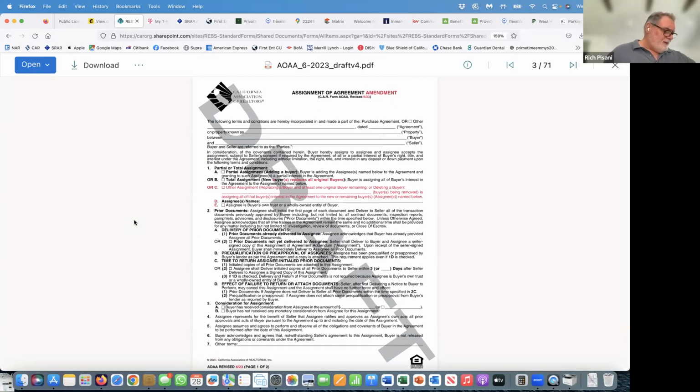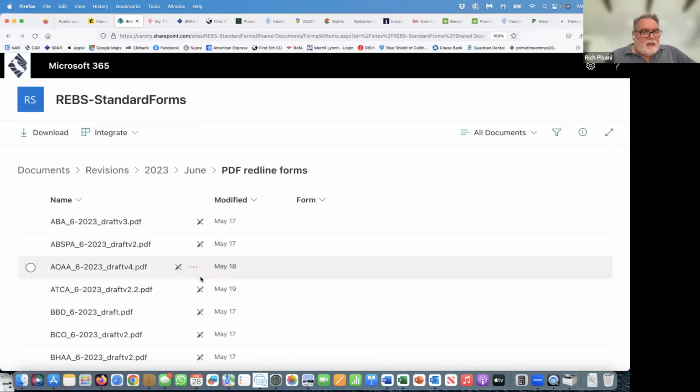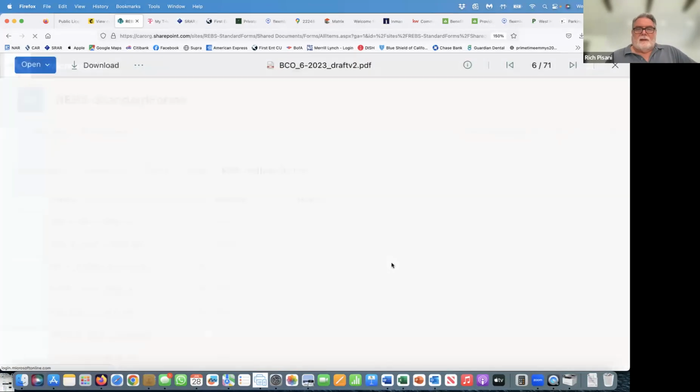Now you see why there were so many revisions. Tenant flood disclosure and water sub-meter addendum. Everything that I just mentioned, the only change is that it went from landlord to housing provider. So that's that. Okay, buyer counteroffer. Here you go, Christine. That's the next one up. Buyer counteroffer.